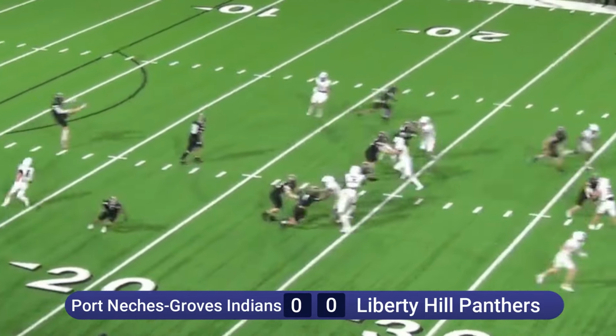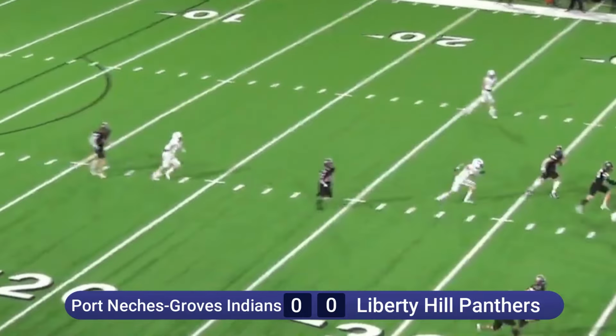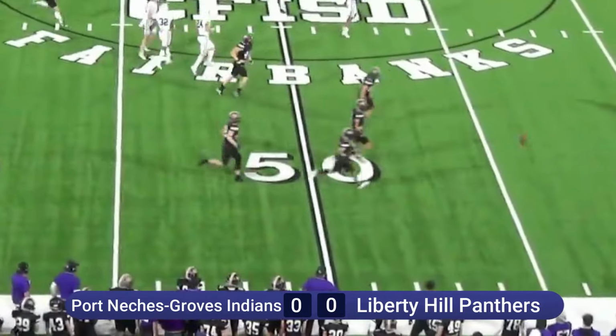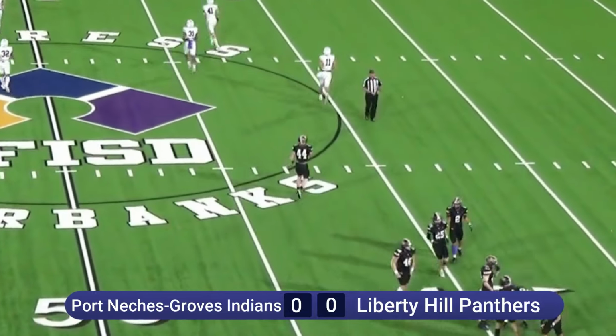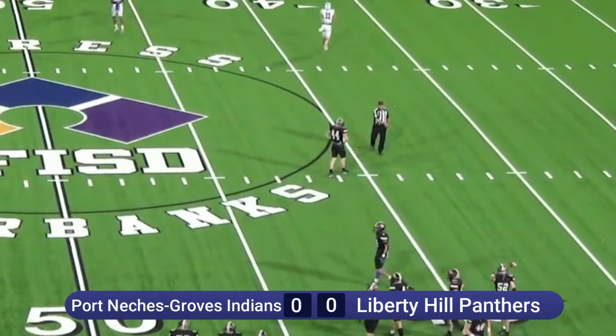Good snap. Hawkins has a boot. He's going to get that high kick away. Lands initially at the 50-yard line. Good roll, it's going to roll up to about the 40-yard line. Picked up at the 39. 1st and 10 PNG from their own 39-yard line.